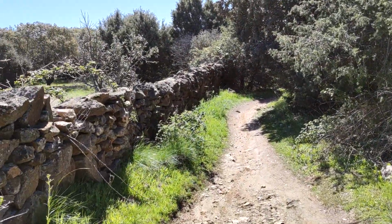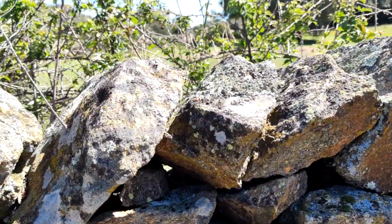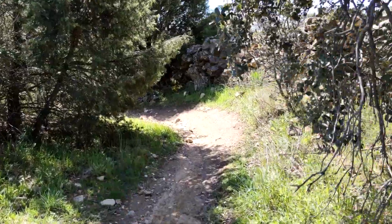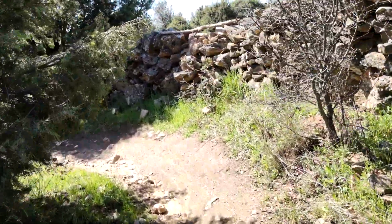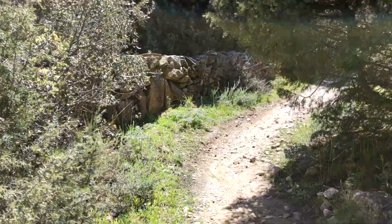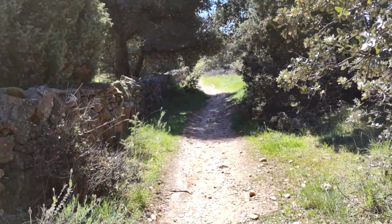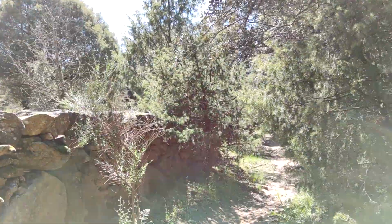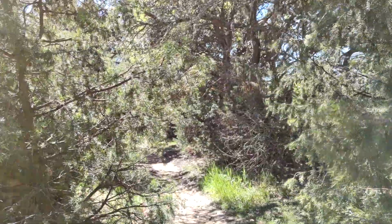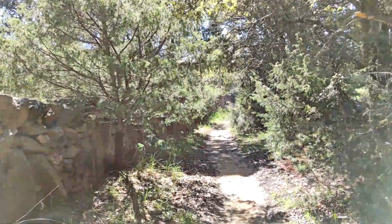Here fields are separated by dry stone walls, made from granite which lies in abundance on the ground, covered in lichen. The trail twists and turns, drawing you around each corner. The juniper branches encroach upon the trail, and the sun streams through the branches.